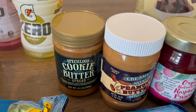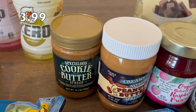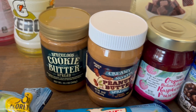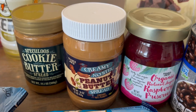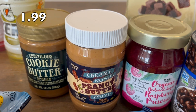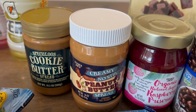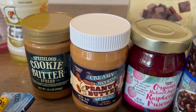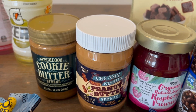For the baking I needed some of the speculoos cookie butter. It is delicious. It is amazing. It is something I use a lot in baking. Also primarily for baking, but if I need a PB&J, picked up this creamy Noaster peanut butter spread. I get this one if I've got baking in mind, because the ones where the oil separates actually doesn't work too well for baking. If I'm just consuming it, I do like to get that one, but this one's really good too.